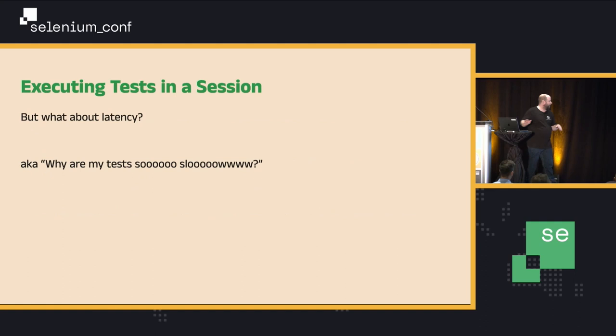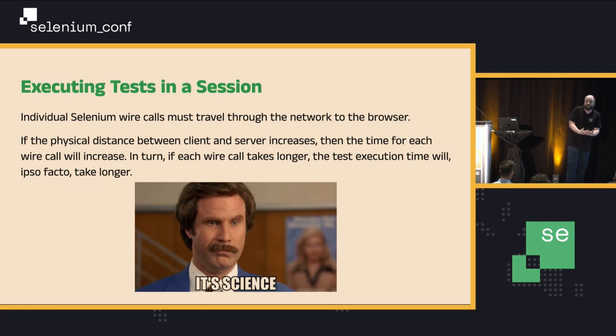But what about latency? AKA, why are my tests running so slow? I ran this one test, and locally it took a minute. And on your cloud service provider, it took 20 hours. What's happening? Well, let's talk about that, because I talked about this a lot in my last job.